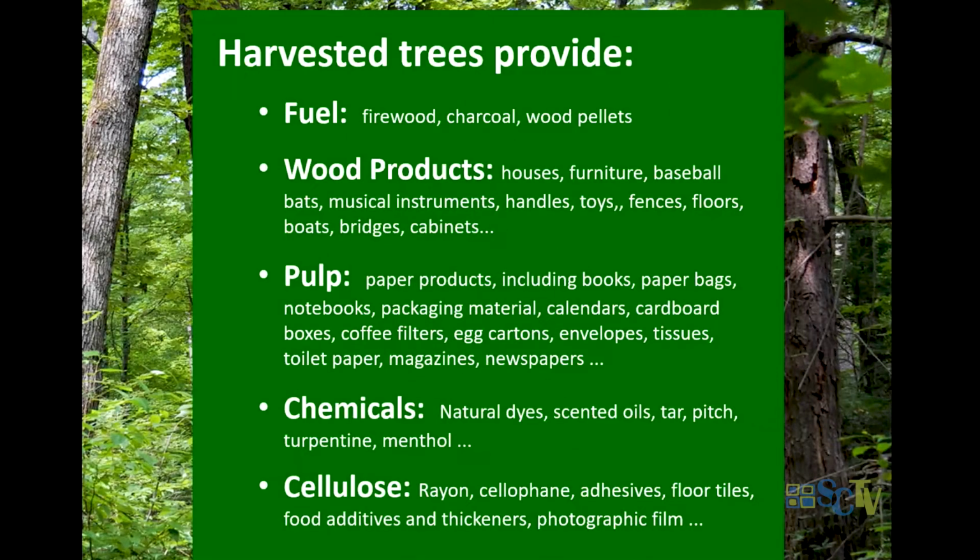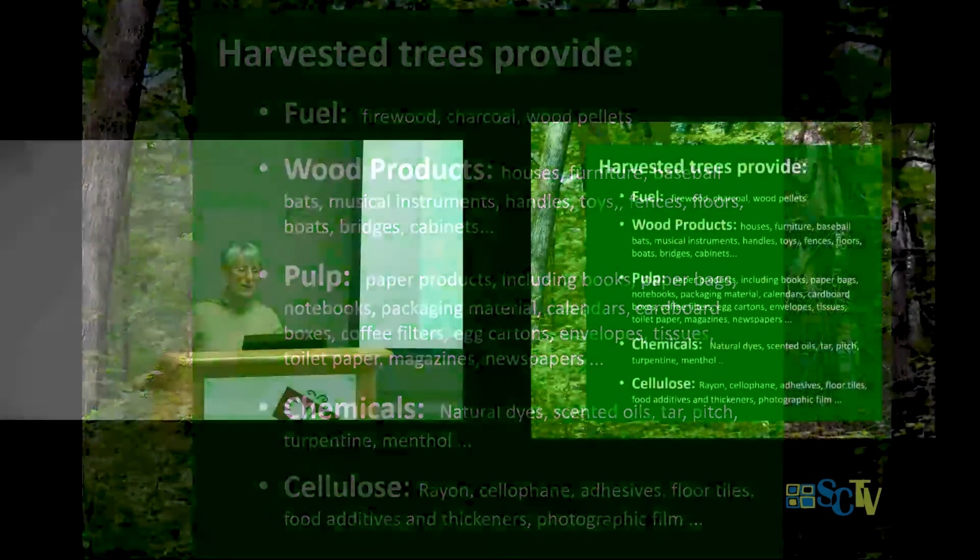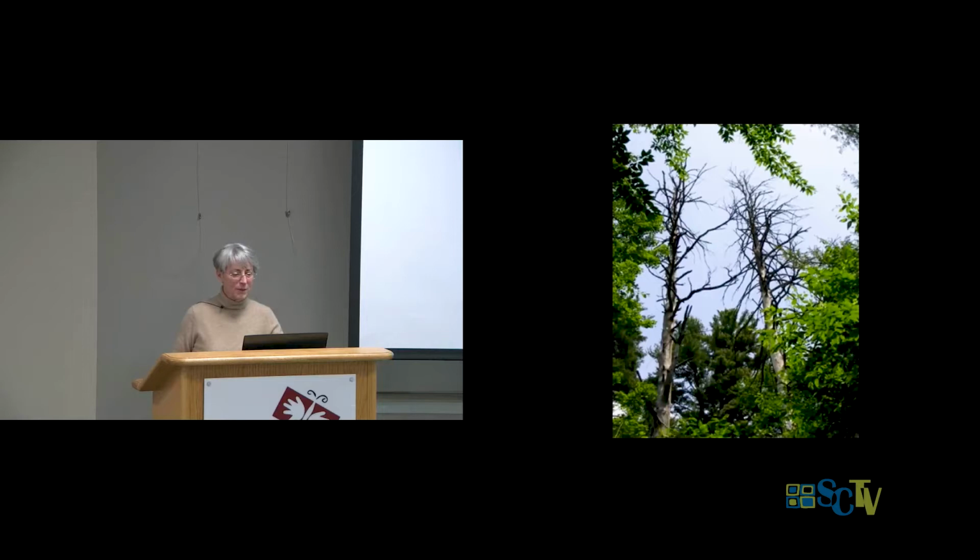If you're looking at it from an economic point of view, there's also an incredible value to trees. We do need trees. We have plenty of wood things in this room, but there's a wide variety of things that we use trees for. So they're an incredibly important resource, and we have to factor that into our appreciation of trees.